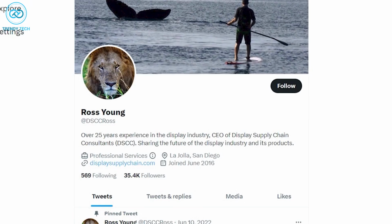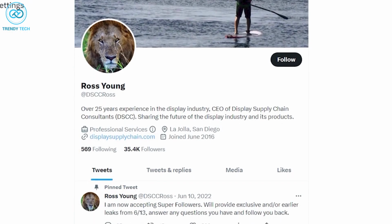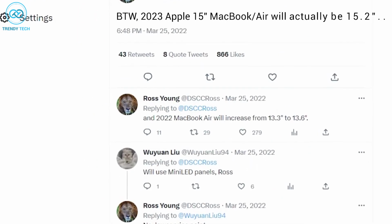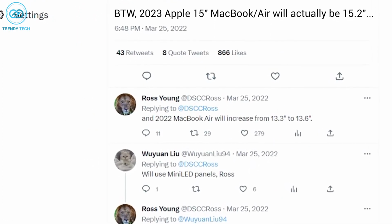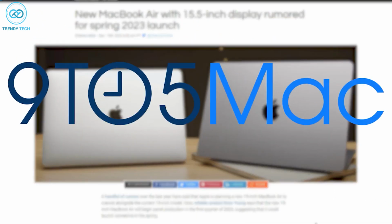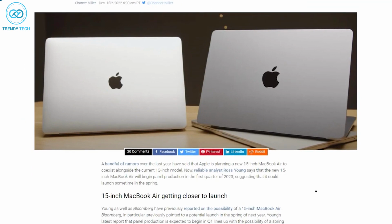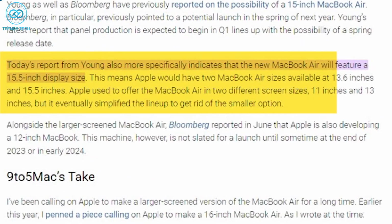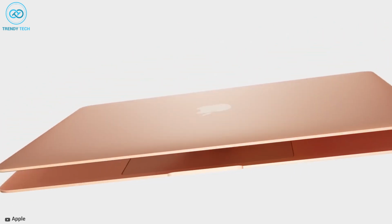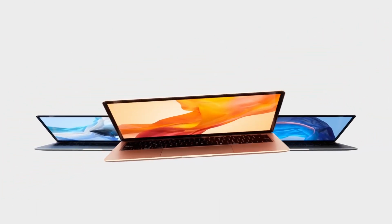According to a tweet last year by Ross Young, the CEO of Display Supply Chain Consultants, he claimed the new 15 inches MacBook Air is likely to come out in 15.2 inches, but later in December, on another update at 9to5Mac, Ross confirmed that the newer version will feature a 15.5 inches display. That being said, let's have a look at the possible color changes on this model.